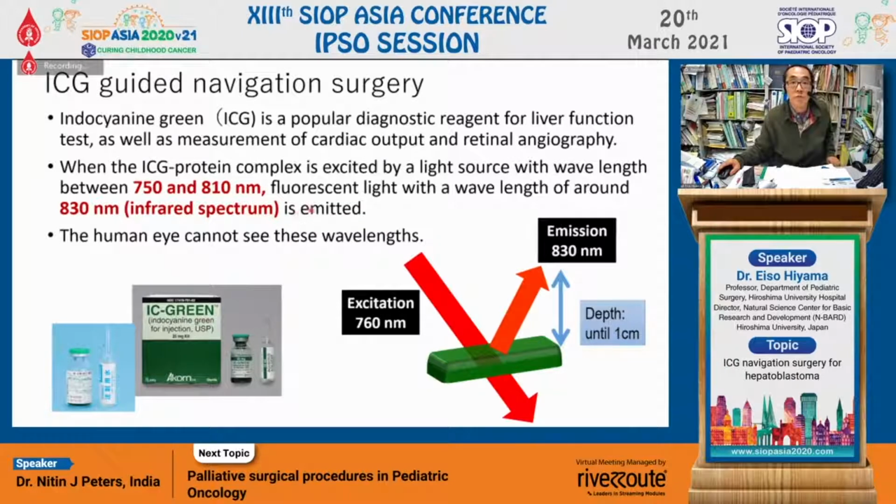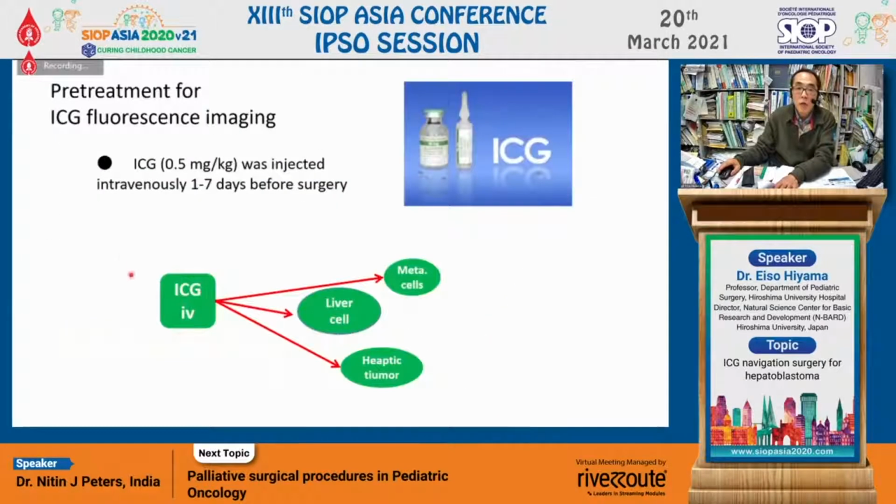retinal angiography. When ICG is excited by a light source with a wavelength between 750 and 810 nanometers, fluorescent light with a wavelength around 830 nanometers is emitted. The human eye cannot see these wavelengths. So once ICG is injected intravenously, ICG is taken up into liver cells and metastatic liver cells, hepatic tumors.